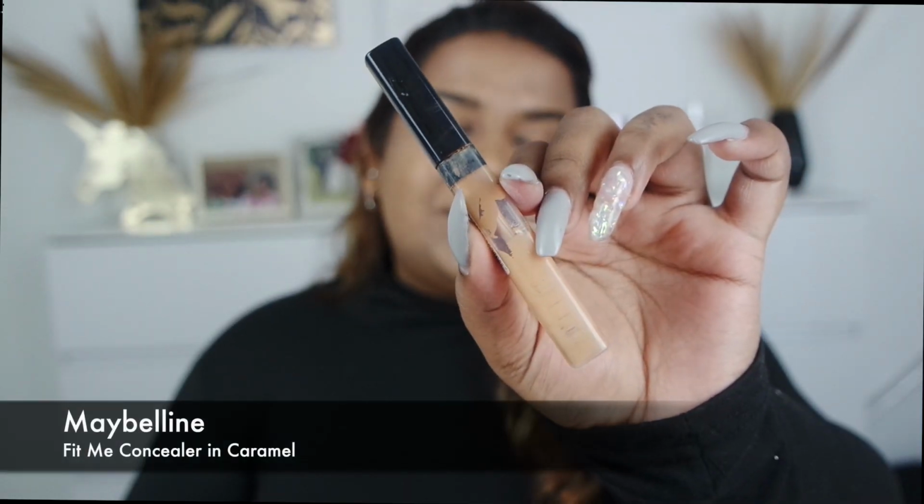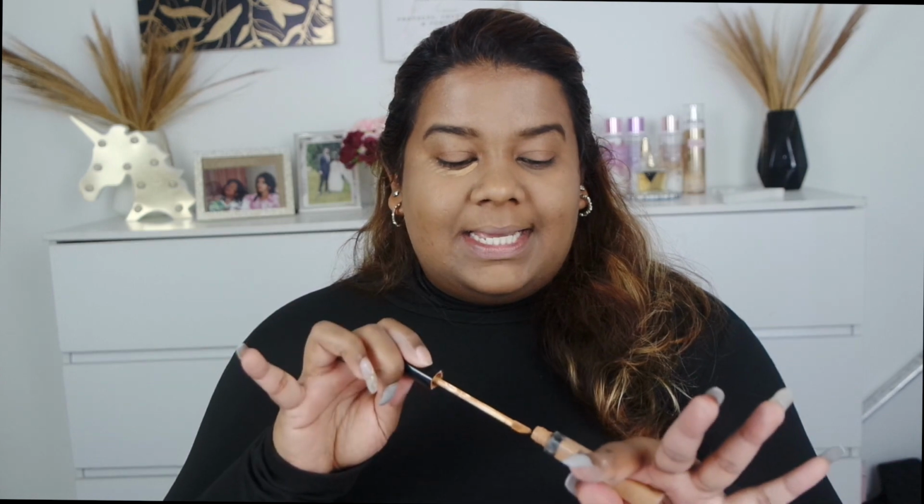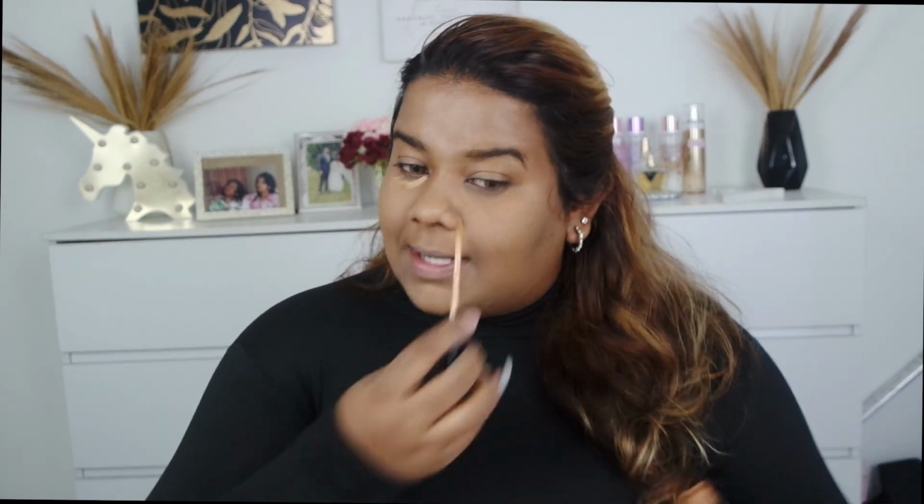So next up, concealer. I am using the Maybelline Fit Me one. You can see my tube, how much I've used it. It's almost empty, but I'm scraping out the last bit. So I'm going to use it as concealer and just very slight highlighting on my T-zone. And as you can see, superbly little concealer.